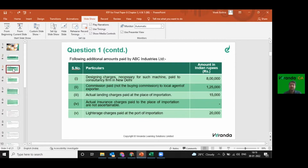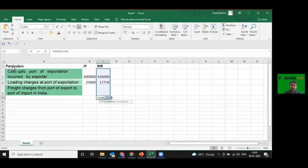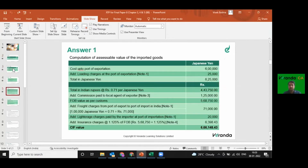So basically, directly, if we see the goods, we made the goods, and then we dropped them at the Japan port. Up to that, whatever cost was incurred has to be included. So our total is going to be here: Japanese yen 6 lakh 25, Indian rupees 4 lakh 43,750.